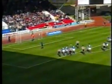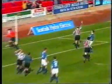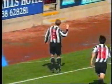It's a bit of a soft decision. Andy Smith wasn't soft with the kick though. 1 each.